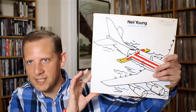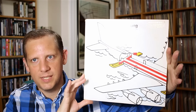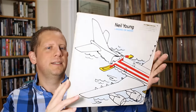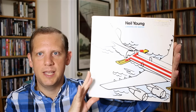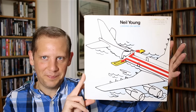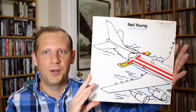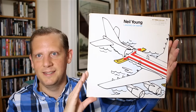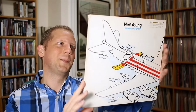Next up, another promo copy out of the 80s. We have the 15th album from Neil Young titled Landing on Water, 1986 on this one. This is another one on Geffen Records. This would be released after Geffen sued him for making uncharacteristic Neil Young albums. He got signed to Geffen, and they told him he could do whatever he wanted, and he did whatever he wanted, and then they sued him because he didn't do what they wanted him to do. So kind of an interesting story there.